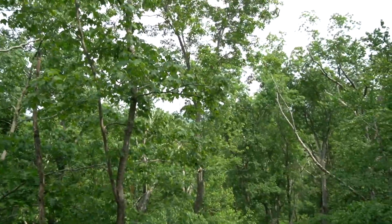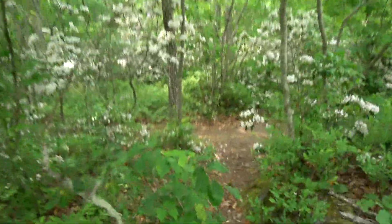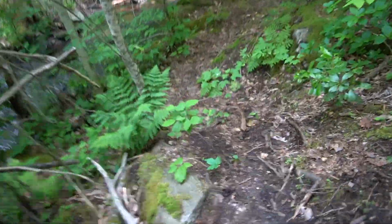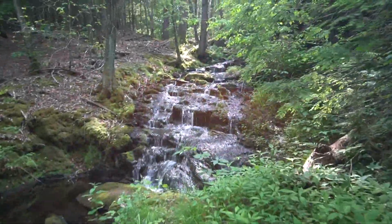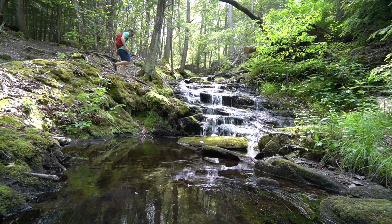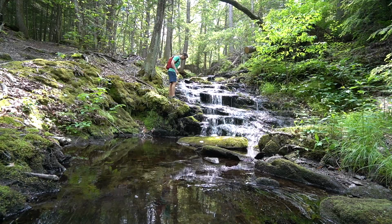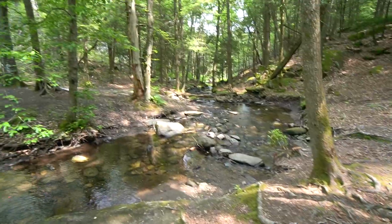One more almost view through the trees there. Next stop, Brook Falls. Take a very wet little spur trail and you come out right next to Brook Falls. Gorgeous, right? Refresh a little bit. Perfect little spot, right? And views on either side.